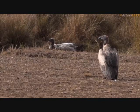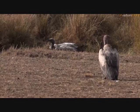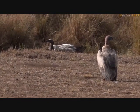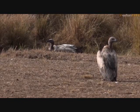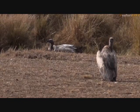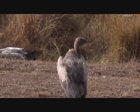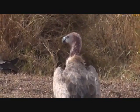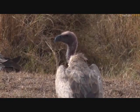Come on, bird, take off. I find it fascinating watching them trying to take off. They just need a little bit of lift into the air before it becomes possible. But it's not easy for them because they're so heavy, and they're designed for soaring, and not designed for rapid takeoff and landing.